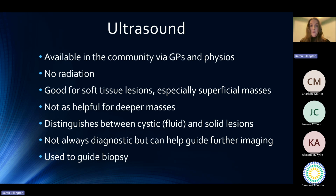So then ultrasound. So ultrasound and X-ray often go hand in hand as sort of the first port of call in sarcoma, because many patients will present with a palpable lump. So again, it's widely available in the community via GPs and physios. Can be incidental, but not as much. So most patients are coming in saying, I have a new lump, or I have a lump and it's increasing in size. It has no radiation associated with it. And it's really good for soft tissue lesions, but particularly those that are superficial, okay?